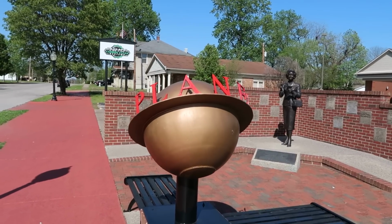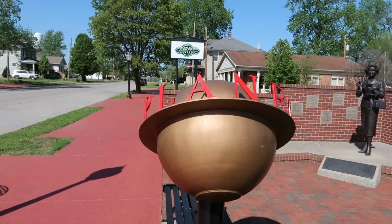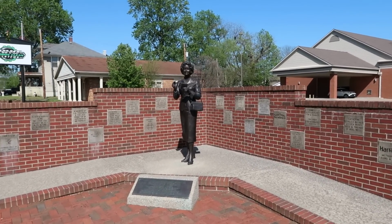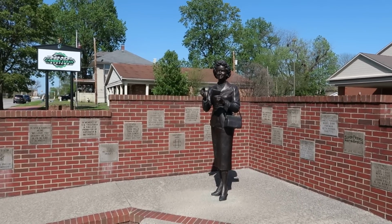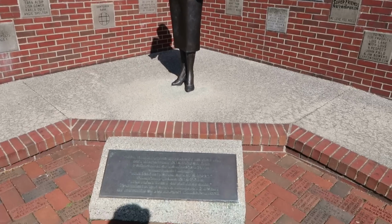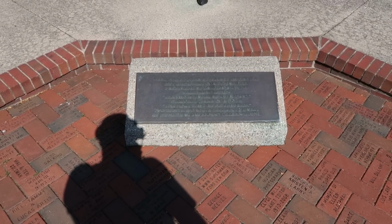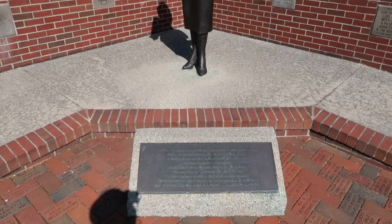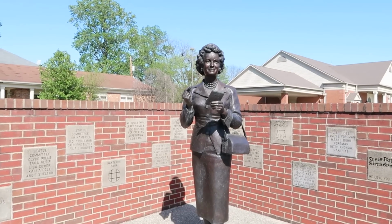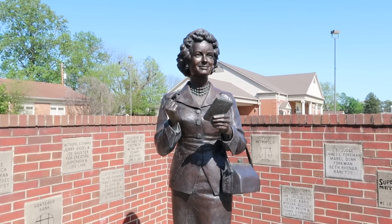And here she is. See the logo of the Daily Planet there. But there we have the Lois Lane statue. And it's not just any Lois Lane. There's been several actresses to play Lois Lane. This is Noelle Neill, who played in the television series The Adventures of Superman with George Reeves. It says that she was a favorite celebrity guest of the town and known as the First Lady of Metropolis.